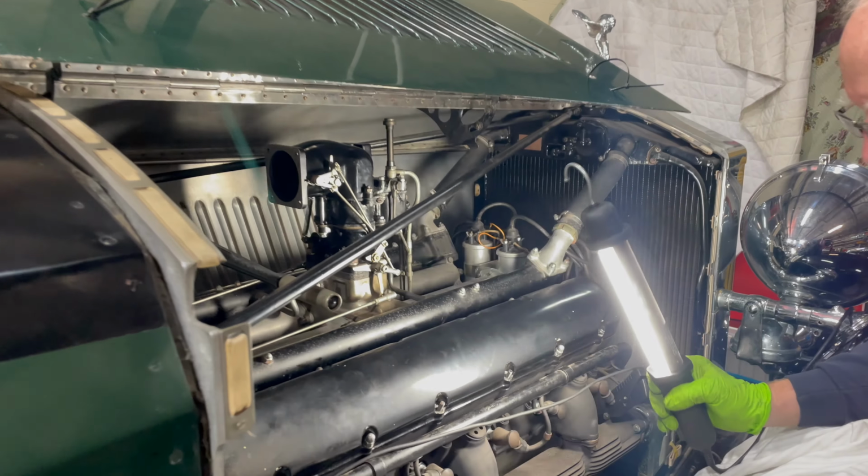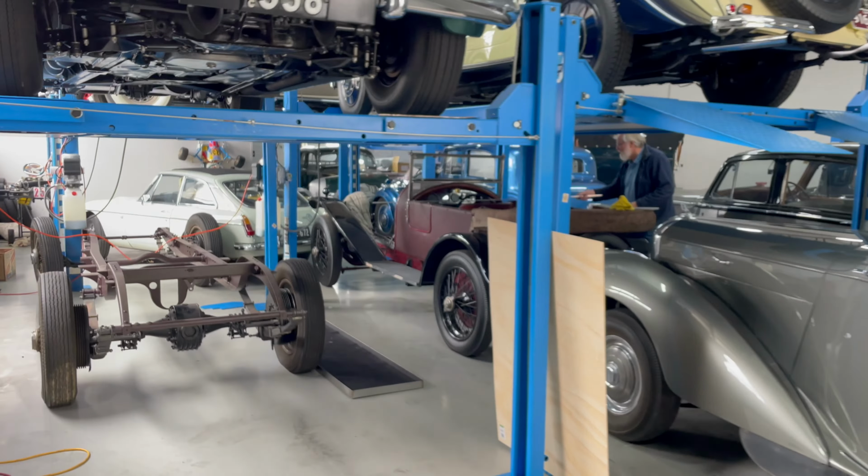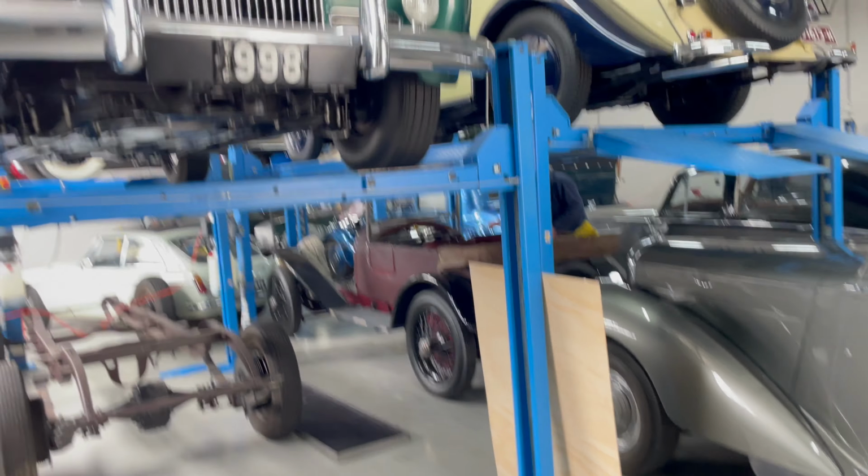This time, however, we're next door where a number of customer cars are garaged, either for storage or awaiting their turn in the workshop. So sit back and enjoy Greg's wonderful tour.